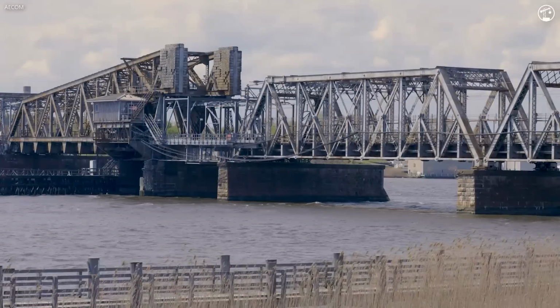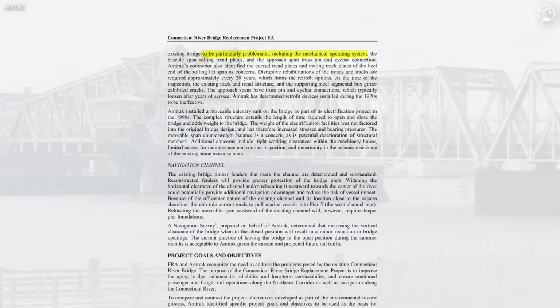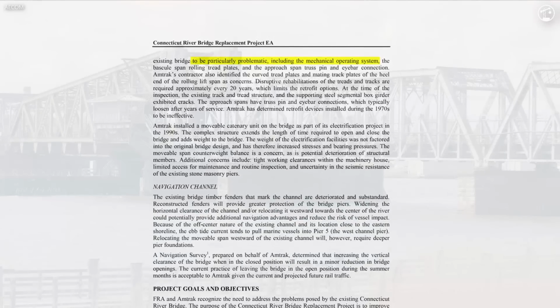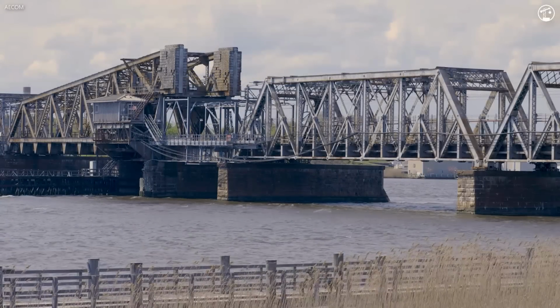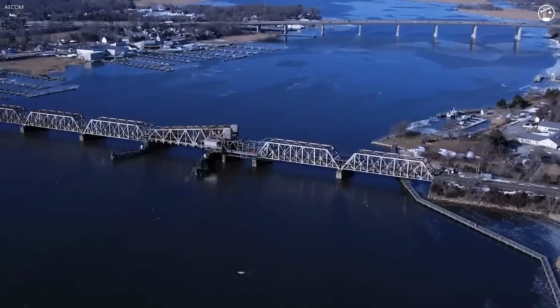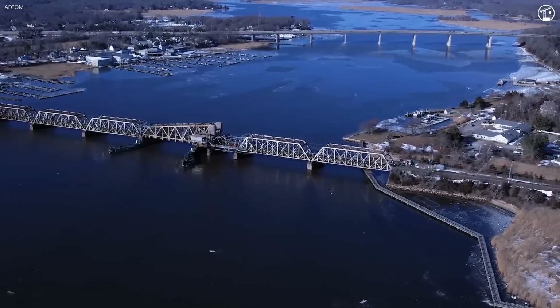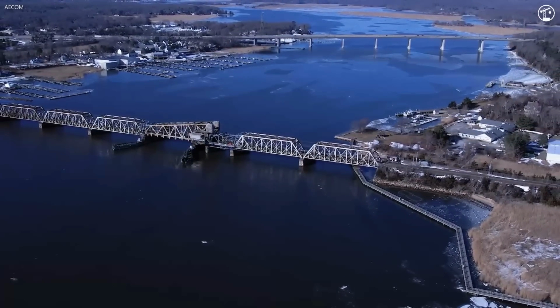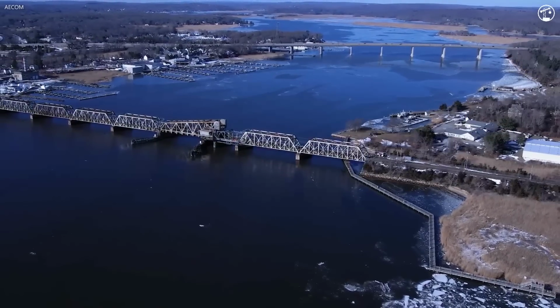A 2006 in-depth inspection highlighted critical issues, including the mechanical operating system and structural connections on the approach spans. Cracks were found in the track, tread structure, and supporting steel. Additionally, a system added during the 1990s electrification project significantly increased weight on the bridge, straining both its aging design and counterweight balance. And with periodic repairs no longer enough to maintain its century-old functionality, it was time to find a better solution.